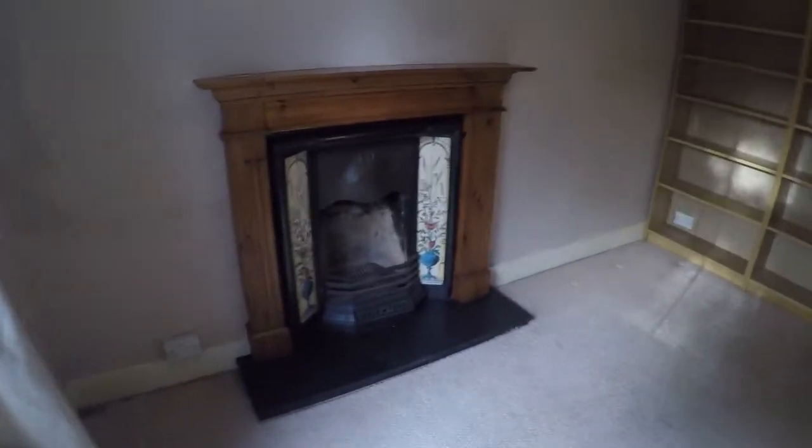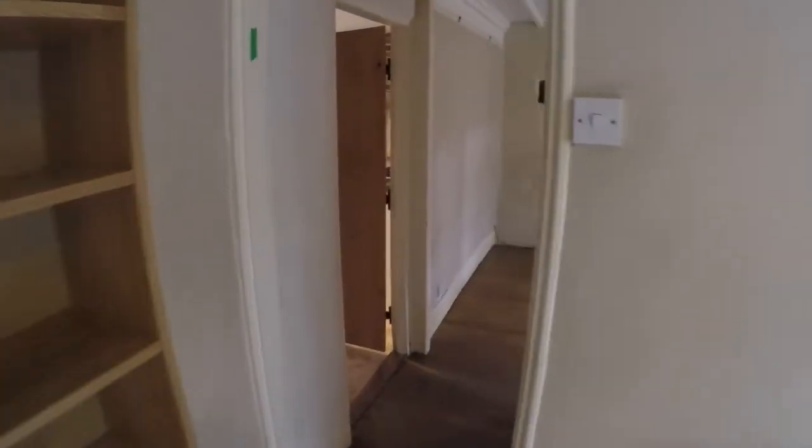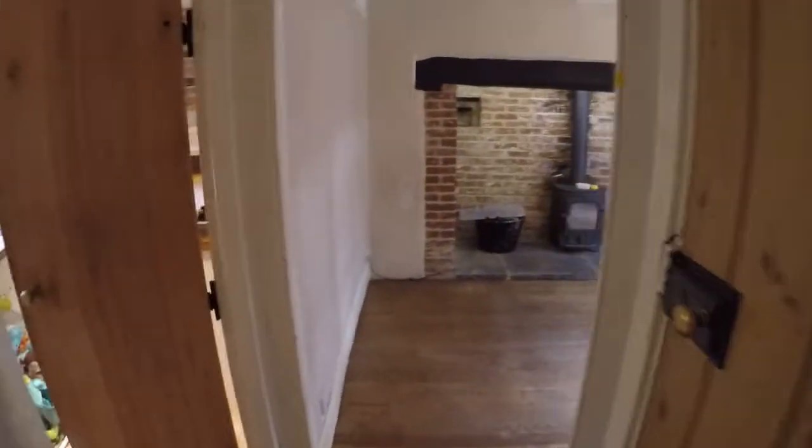And then you come round into the dining room again with open fireplace in here. So again, you've got two lovely reception rooms. Yeah, really nice. Just to the right there as well, you've got access to the cellar, haven't you? Where even I can't stand up, in all fairness, but it's great storage for wine and what have you.